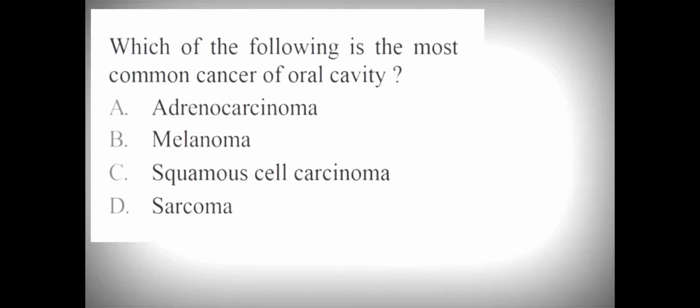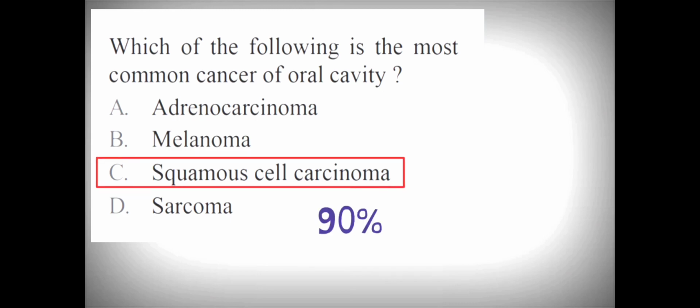Which of the following is the most common cancer of oral cavity? A. Adenocarcinoma, B. Melanoma, C. Squamous cell carcinoma, D. Sarcoma. And the correct answer is C. Squamous cell carcinoma. More than 90% of oral and oropharyngeal cancers are squamous cell carcinomas.